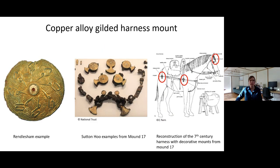The Rendlesham harness mount is large and gilded with a zoomorphic style 2 interlace. It has a central white setting topped with a circular inset of garnet or red glass. It is especially like the Sutton Hoo harness mounts from Mound 17, where a young man was buried with his horse. Here you can see the Rendlesham and Sutton Hoo harness mounts and where such mounts may have been worn on the horse.